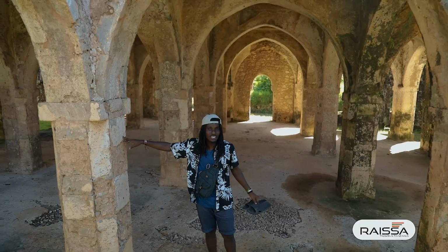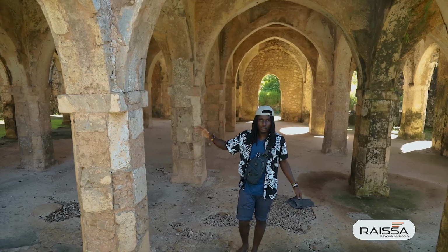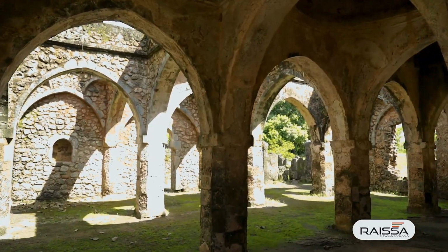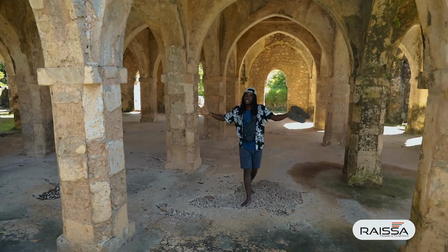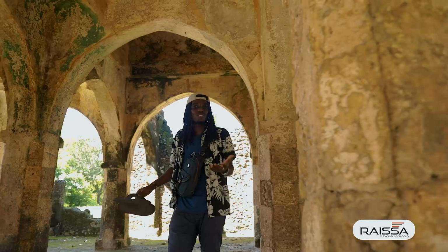There was no cement that was used to build this. All this was built due to coral limestones. So the limestones is what was used to build this great ruin. So explore in Kilwa. This is actually a good place for your Instagram feed.